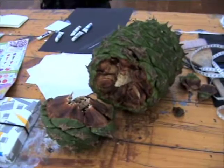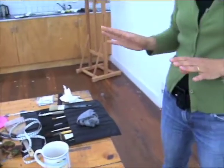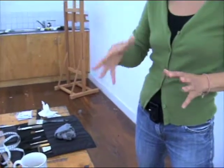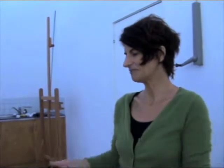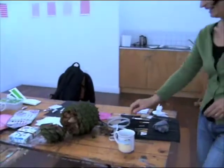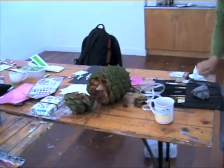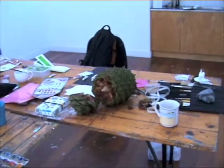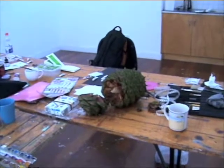I like to go from something more figurative to something totally abstract, just kind of taking down the structure, and so when I see interesting pieces like that, I just grab them. But so far I didn't do anything with it, I just look at it. And I like it very much. So it's my companion when I am in Bundanon.